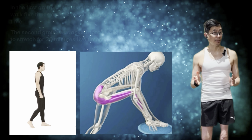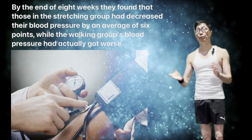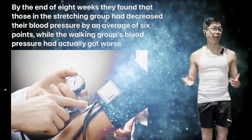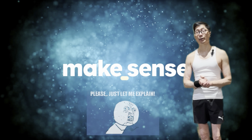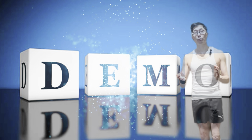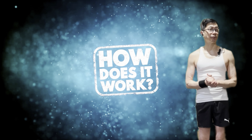By the end of 8 weeks, they found that those in the stretching group had decreased their blood pressure by an average of 6 points, while the walking group's blood pressure had actually got worse. The results of this study make perfect sense. Let's explain how stretching works, and then I'm going to show you the perfect routine so you can replicate these results at home.